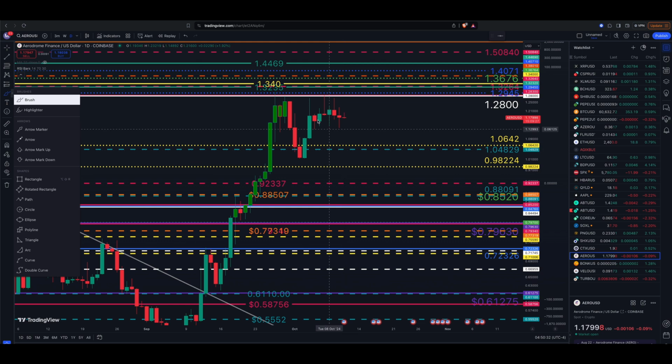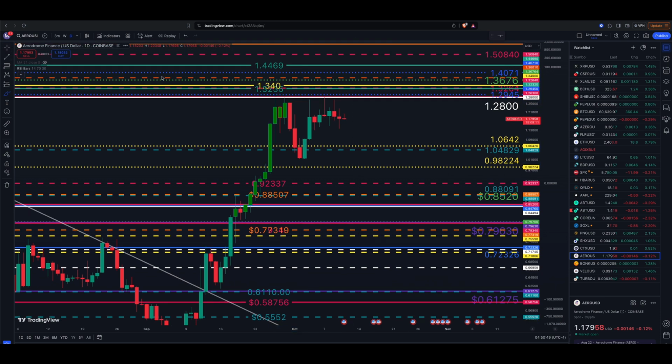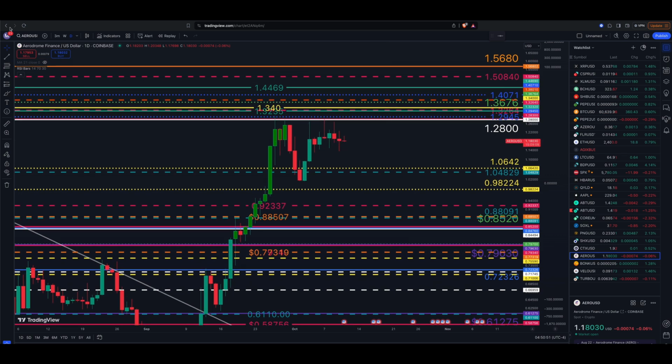For the downside, again, we have a higher low. This is a lower high. So far, this is still a higher low. We haven't broken the lows yet. We also haven't created another higher high. That's what I see there for this chart here, guys. Again, we're just hanging out in no man's land here. There's nothing going on. We'll see what happens.